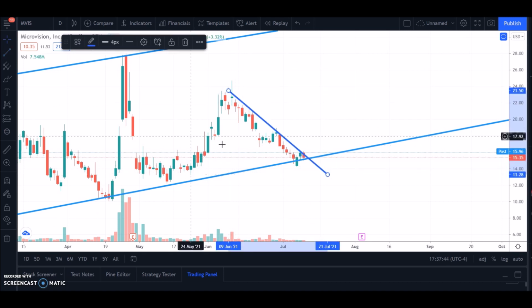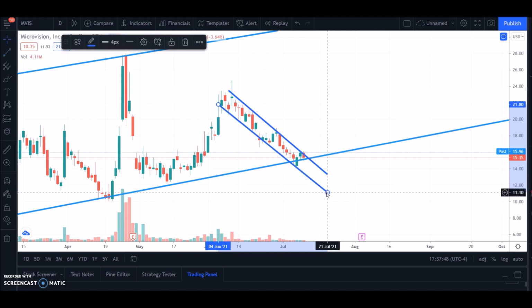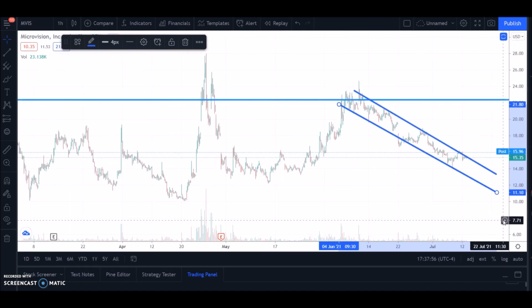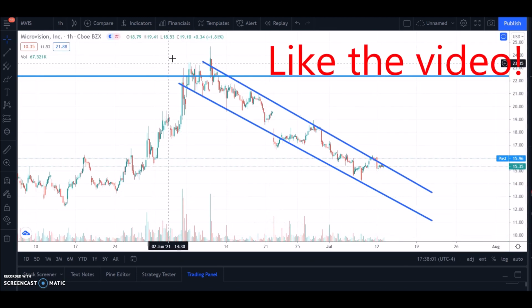So some people like to say the breakout or break of the falling wedge. So you see here it was coming down. Now it might be ready to go out. So instead of daily, let's look at 1 hour candles, so maybe I can give you a better idea about how it is moving.